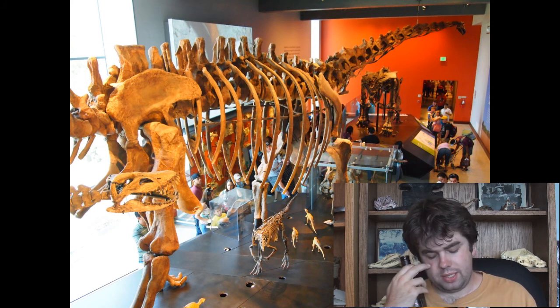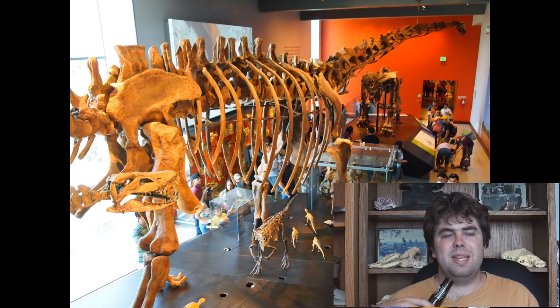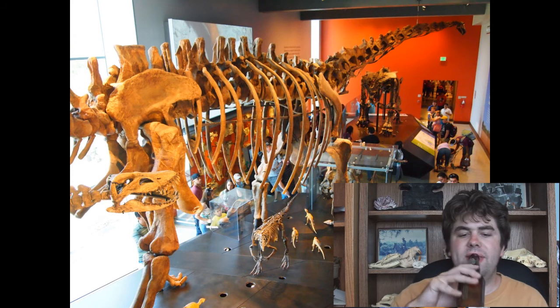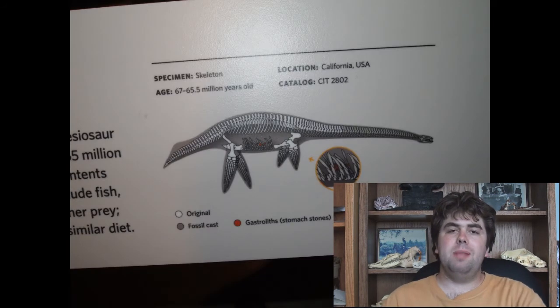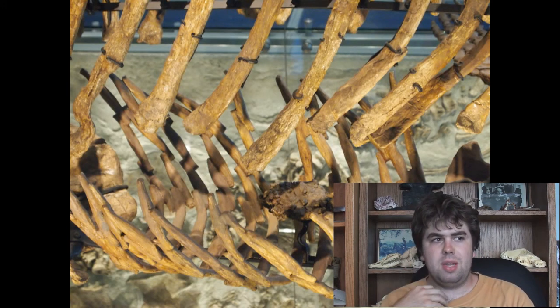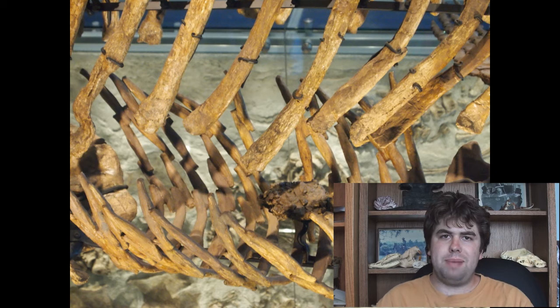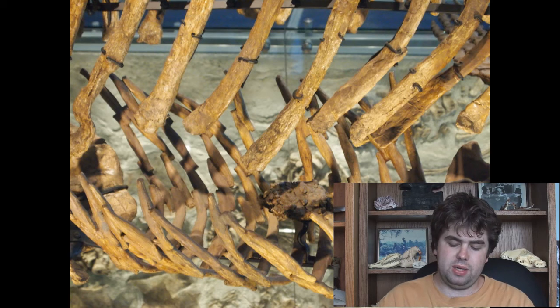And what else in hindsight? Oh yeah, everything had signs now. There were a few signs missing when I went on July 7th, particularly the big marine reptile specimens from California. They finally had signs explaining everything, and thank God, because without that sign I wouldn't have known that their plesiosaur, Marinosaurus, actually has gastroliths in it. It was found with many gastroliths, which are stomach stones, which the animal may have swallowed to either help process food or act as ballast to help it achieve neutral buoyancy, or they may have done both. It's hard to say at this point.